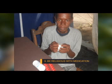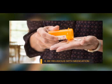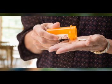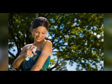Number 6, be religious with your medication. Malaria drugs are only effective when taken as indicated. You have to follow the instructions of your physicians to prevent harmful side effects. For example, some malaria pills can make you more prone to getting sunburn. So in this case, what you have to do is to use a sunscreen to protect your skin. All this will come from your doctor.